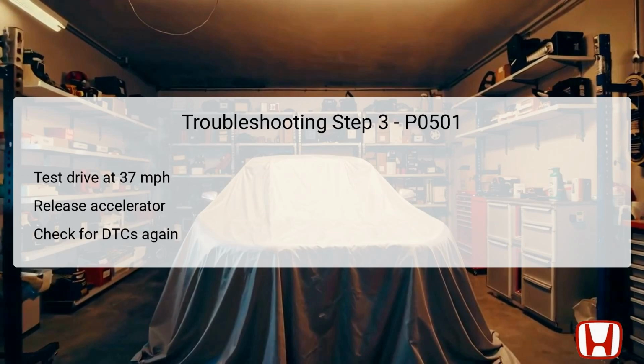Following this deceleration, the technician should again check for any pending or confirmed DTCs using the HDS tool. This verification process is critical as it checks whether the conditions for DTC P0501 have repeated under test scenarios. If the same DTC is indicated again, the troubleshooting process can proceed. If not, it may suggest an intermittent issue that requires a closer inspection of electrical connections.